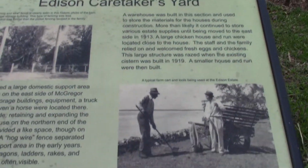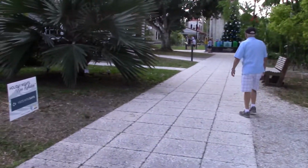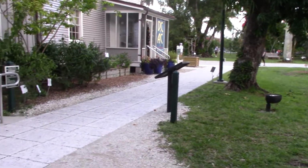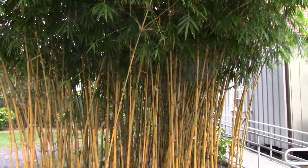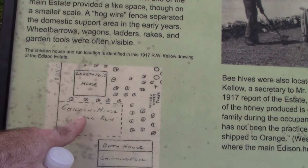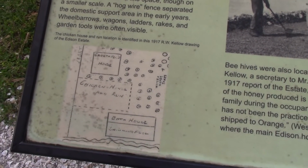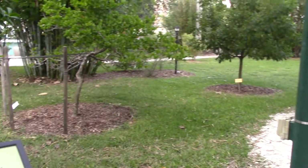Edison's caretaker's yard. So this was all his yard. Right here. And this was all of his yard as well. How about that? I call this bamboo. So here's the caretaker's house. Here's the bath house and the swimming pool. And this was the chicken house. And it was open run. So back here, this is where the chickens used to be. And the chickens would run wild out here.